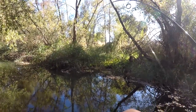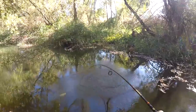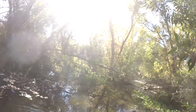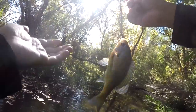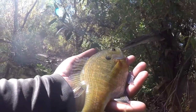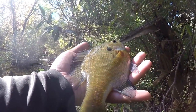Oh, wow. Big bluegill. Goodness gracious. Holy macaroni, dude. My goodness. I don't know about endemic species, but will you look at the size of this bluegill that just came out from this tiny little creek? Oh, man. That's a jumbo.